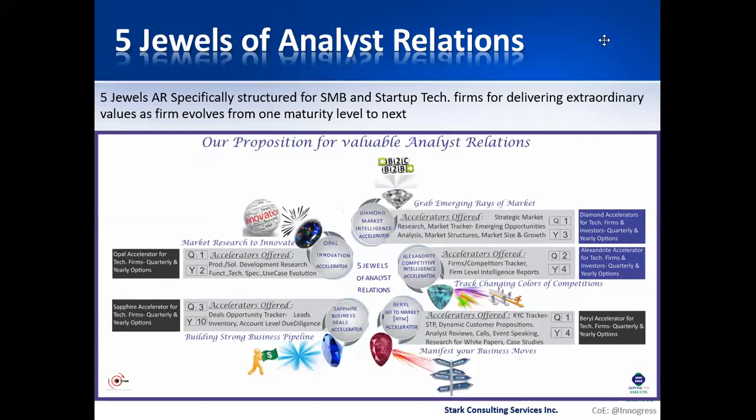So if your product portfolio is very wide and you want very frequent market intelligence, then we propose the yearly option or quarterly option. We can customize it as per your periodic information need.